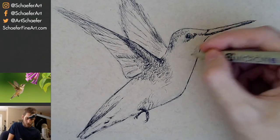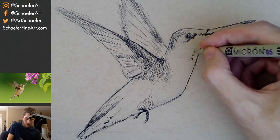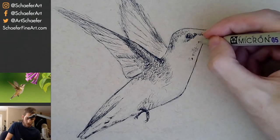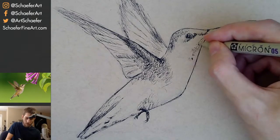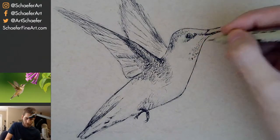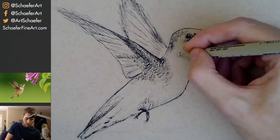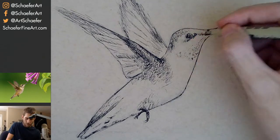It's got some cool spots on its throat, so we'll try to replicate that. There we go. Nice, really cool pattern. Very interesting.